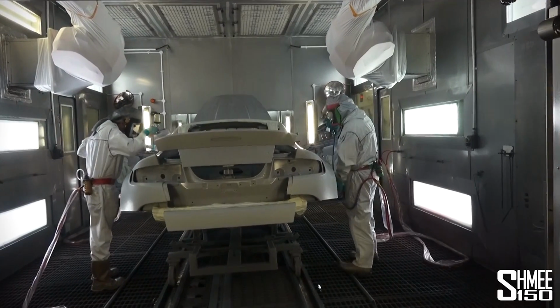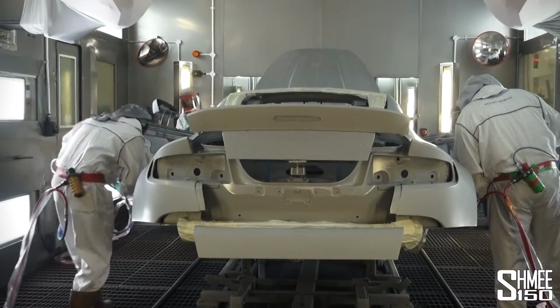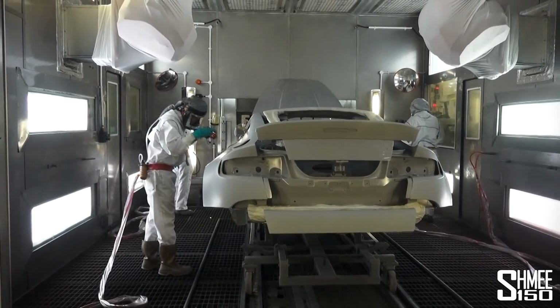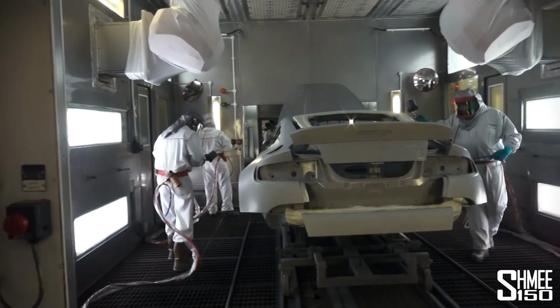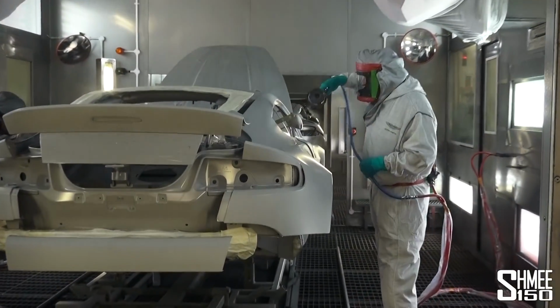The process starts then. The first bit of this is the edge primer. You see that's just being done all around all the shuts underneath where you'll see sort of paint when parts of the car are open. Going around, checking the doors. Then it's on to conductive primer all around the car. Come over to this side, see that going on. That's going to help the paint.